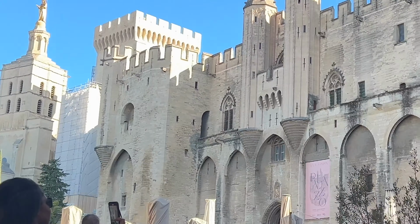We're now at the Pope's Palace, built in the 14th century. So we finished our tasting and walking tour of Avignon and headed back to the boat where we will have lunch. Back to the boat.